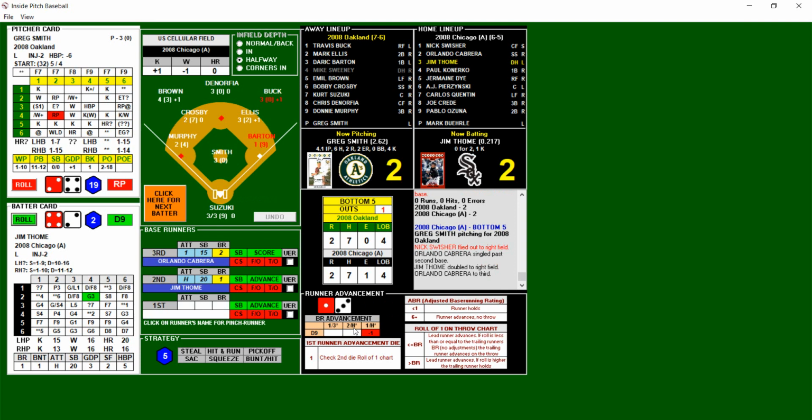And with that, Cabrera will go to third. We have a 1. We'll check the second eye of the row of a 1 chart. And with that, on either one of these, the lead runner will advance. So Chicago takes a 1-run lead. And with that, we have a row of a 3. Thome's range is a 1. Thome will get the hold side.